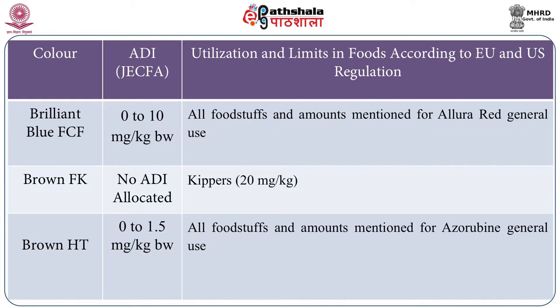Another color is Brown FK. The ADI is not allocated, but it can be used in kippers with a limit of 20 mg per kg. The next is Brown HT, which is brown in color and has an ADI of 0 to 1.5 mg per kg body weight. It can be used in all foodstuffs in amounts mentioned for Azorubine general use.